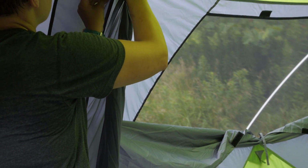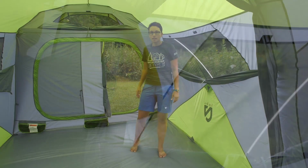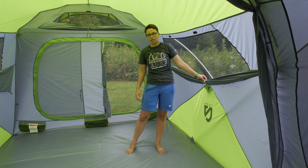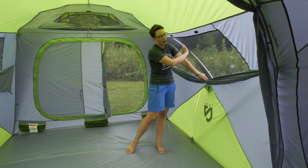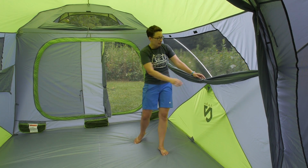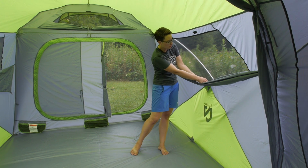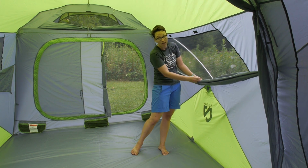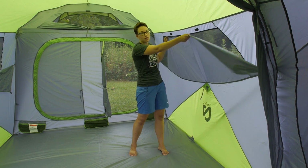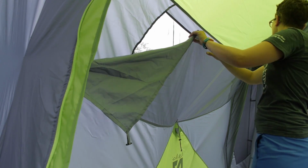We've got the partition wall rolled back so you can see the rest of the tent here. And something that I really like is the different ways to use this tent. So as you can see, we've got big mesh windows here. We've got a door back here. And all you have to do to really either get privacy or protect you from some weather is take these windows and put them up. So you can put them up on both sides.